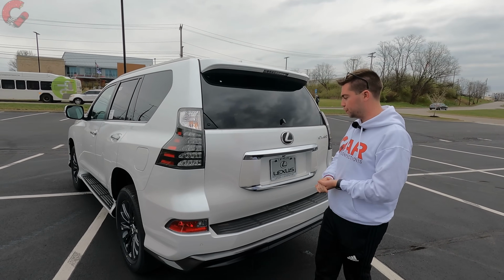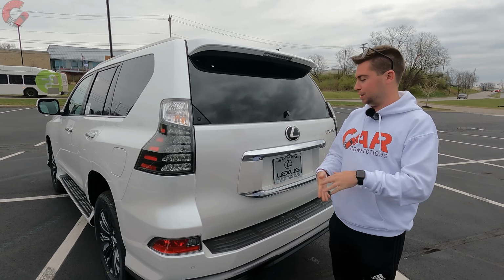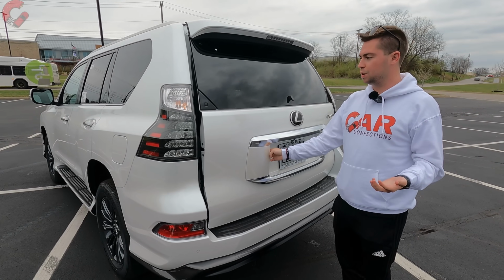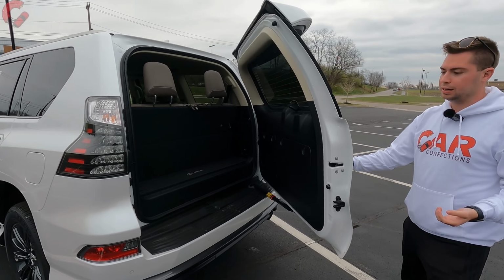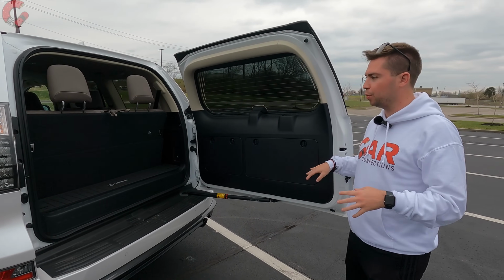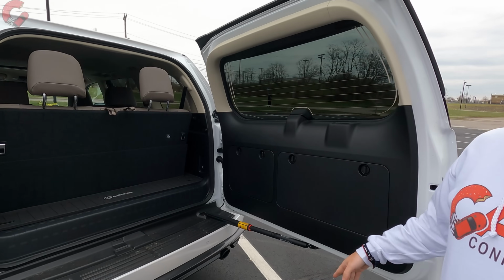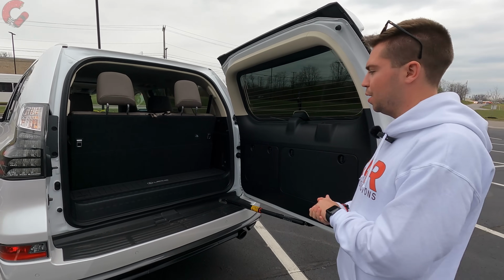So you do have that feature if you want it. Now here comes the unique part. Instead of a traditional power tailgate, the GX throws in this odd side opening tailgate. So you don't have any type of power abilities or anything like that because it's side opening. You do have this little hydraulic arm here that makes it a lot easier to open though.